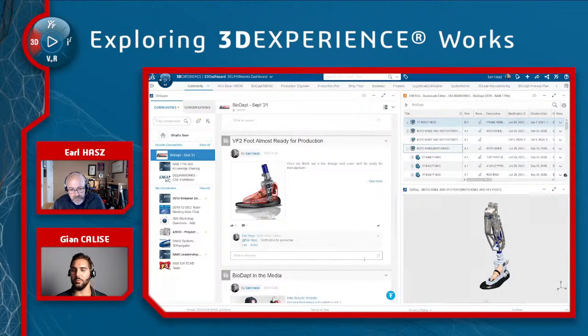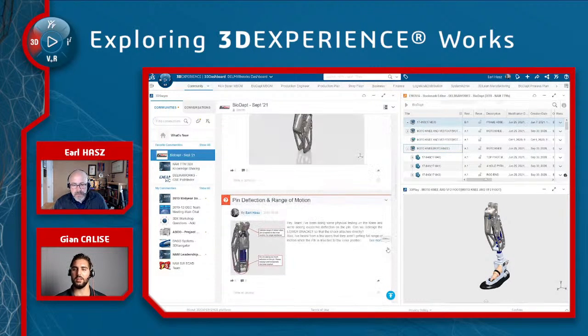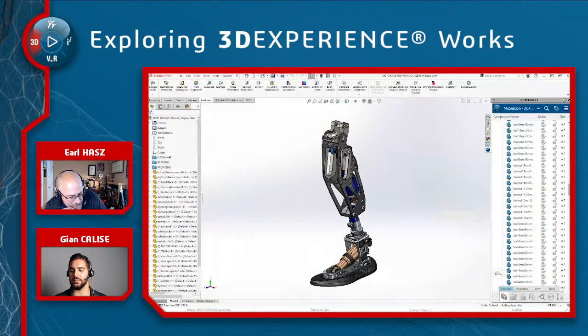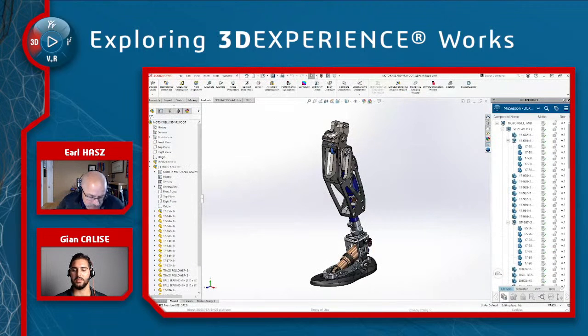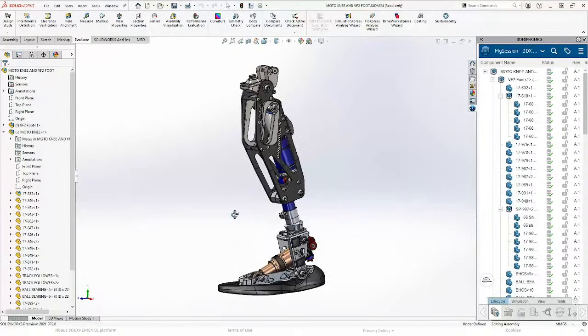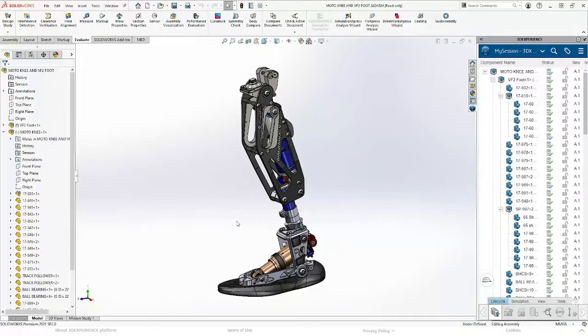I see some really cool models of that prosthetic in there. Do you have that open in SolidWorks? I do. So I've got this artificial leg in SolidWorks. So of course, with SolidWorks, it's the same SolidWorks we know and love over the course of the past 20 plus years, right? 25 years. And here is the case where the engineer can go through and interact with the model, do everything else, create all the designs, create the structure that they need.